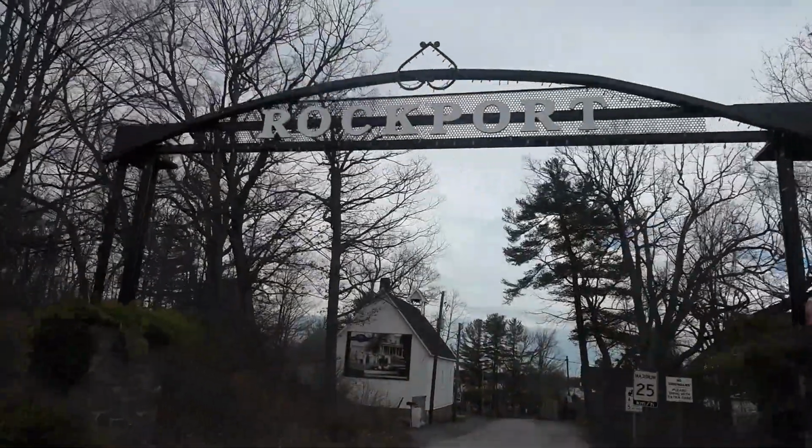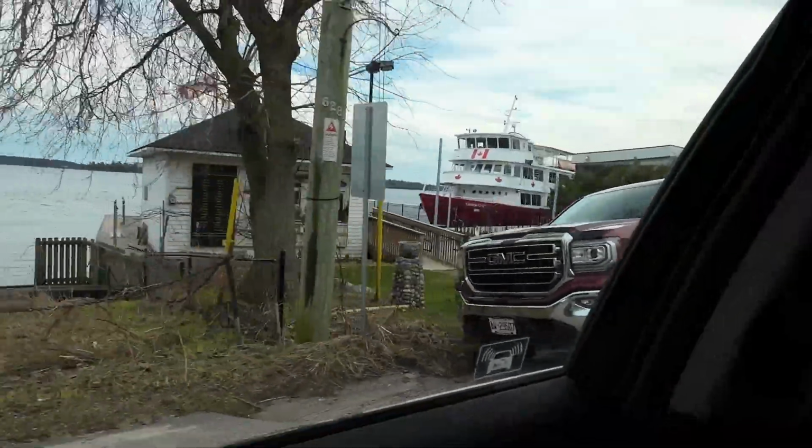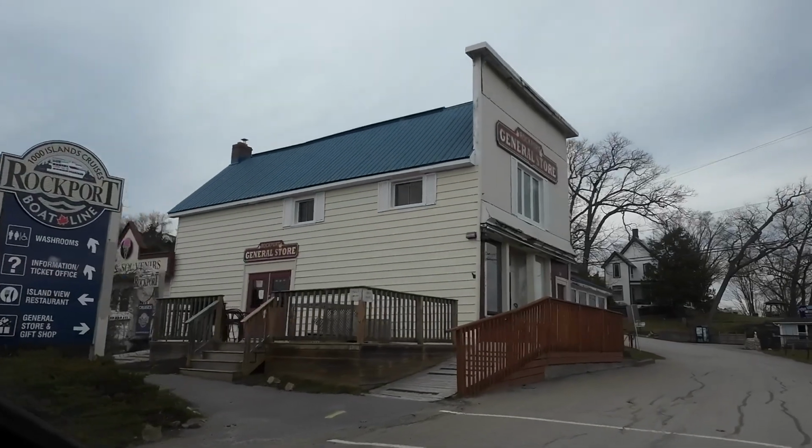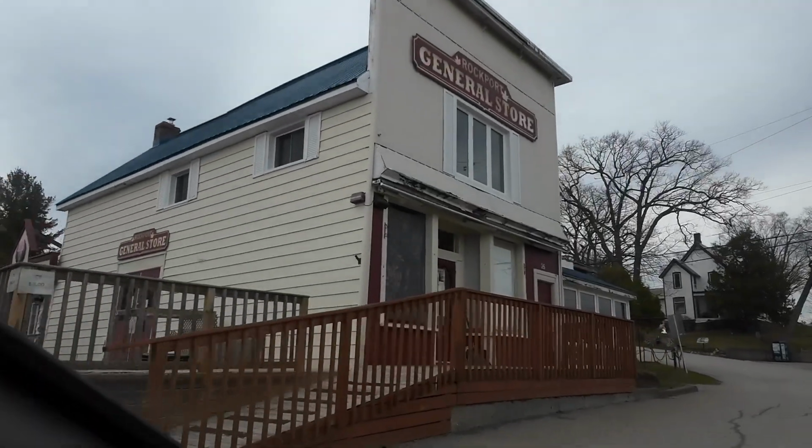Along the way, we encounter the historic village of Rockport. It's been a port on the St. Lawrence since the late 1700s. It's now a major terminus for Thousand Island boat cruise tours.